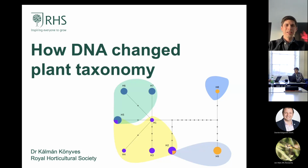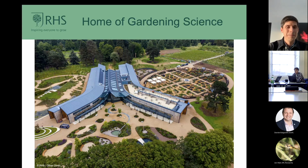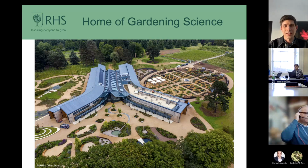As Joe mentioned, I work at the RHS, and I'm a horticultural taxonomist. The RHS has multiple gardens. Our science is in Wisley, and I work in this shiny new building, where I commandeered one of the largest meeting rooms just for myself. This is a building for science. It also has libraries and education. As Joe mentioned, the RHS has a rather large interest in education.